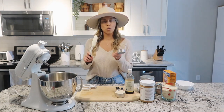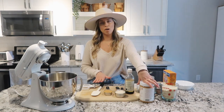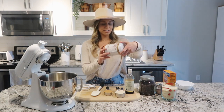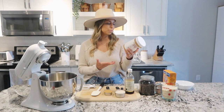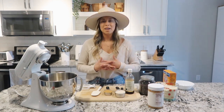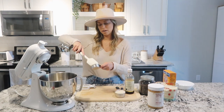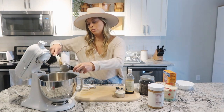Then I'm gonna add in 1/4 cup of all natural peanut butter. The recipe actually calls for almond butter. I don't really like almond butter, so I just use this Justin's peanut butter. It's a natural peanut butter. I know that peanut butter is not that great for you, but I just don't love almond butter. So I'm gonna go ahead and do peanut butter. It's 1/4 cup that goes right into the blender, or the mixer.